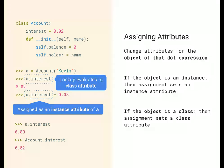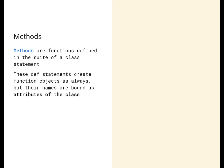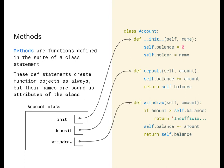And methods. So we mentioned earlier that methods are kind of like functions, but here's the distinction. Methods are functions that are defined in the suite of a class statement. So that's where they occur. These def statements create function objects, as always, like we've seen before, but their names are bound as attributes of the class. So I define in the class Account an init method, which is the constructor, a deposit method, which lets us interact with this object, and a withdraw function. These are all functions of the Account class. So the question now is, how does a.withdraw, or a.deposit, or a.anything work with these functions? And notice one particular detail here is that we define methods like this. We give it the method name, and then we pass in self, as well as the argument that you care about. So we'll see how that's useful later.